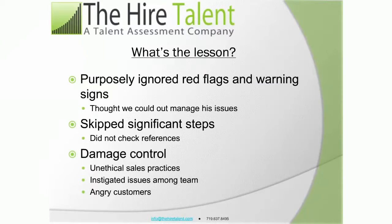I'm watching Channel 7 News, 5 o'clock news, the local news, and here comes a guy with a sledgehammer into a business and starts smashing up the place. It's a really, really scary situation. And I'm looking at the TV, and it's Joe.